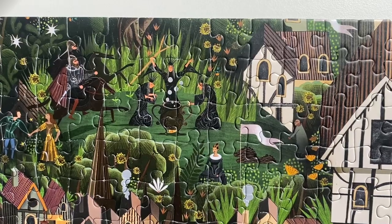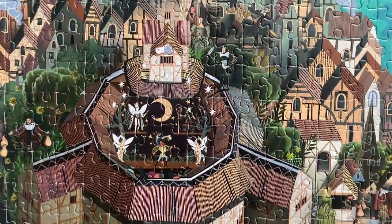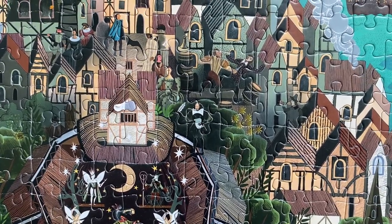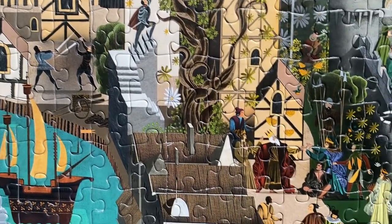However, I loved how many Shakespeare references there were crammed into this puzzle. You've got everything. You've got the three witches from Macbeth, brewing, doing magic potions and spells. You've got Shakespeare himself standing by the Globe Theatre watching a production of A Midsummer Night's Dream. You've got Romeo wooing Juliet in her tower as Tybalt and Mercutio fight below.